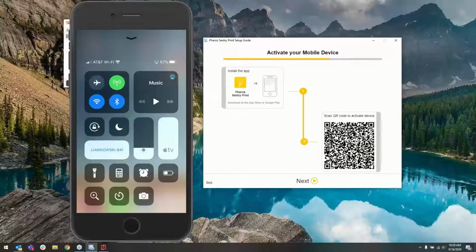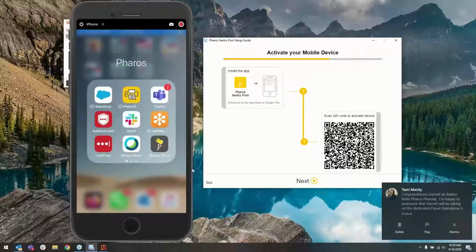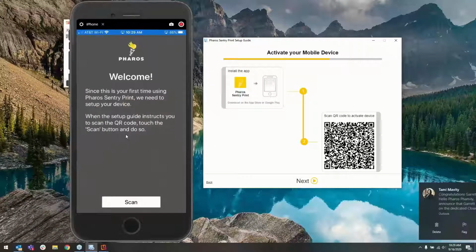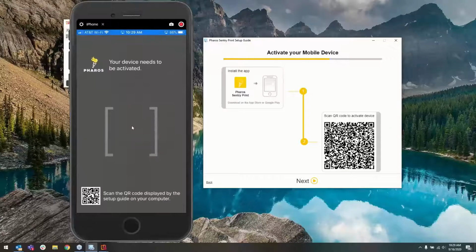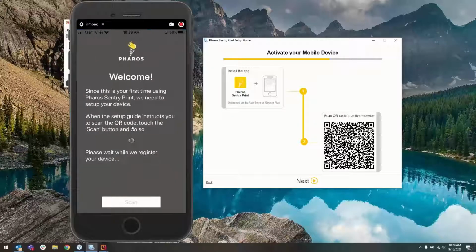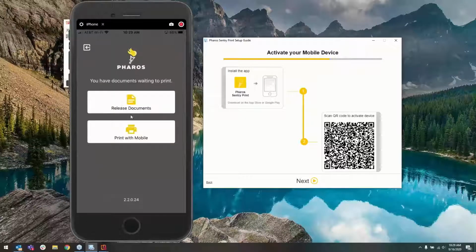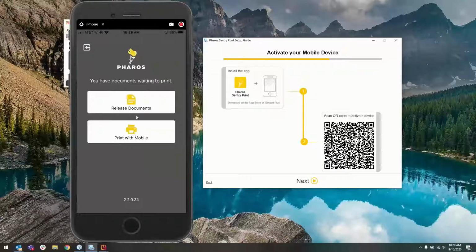All right, so it displays a QR code for me, which I scan when I open up the Century Print app on my phone. It says it's the first time I'm using the app. I need to scan the QR code on my screen on my setup guide. I can go ahead and scan, give it permission to use the camera, and then simply show it that QR code that's on the screen. That'll go through and perform that registration. So now I have the option of releasing jobs or printing jobs from my mobile.